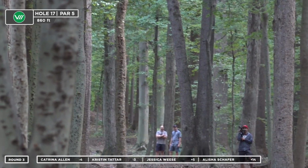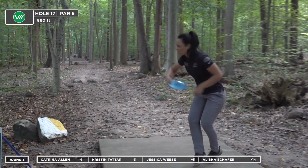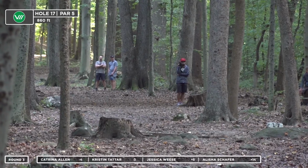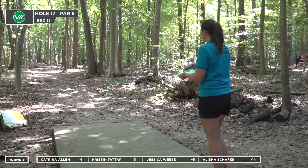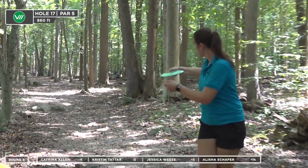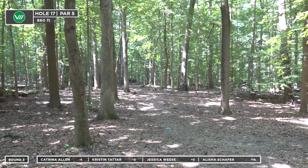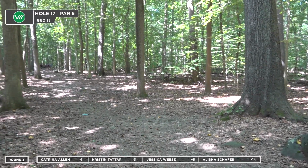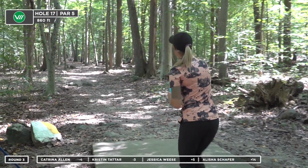And that's covering plenty of ground. And a really good tee shot there by Jessica. Kristin staying tree free, which in itself is an absolute win out here on hole 17. A thrasher for Alisha, and pretty much matching the shot that we just saw by Kristin. This is an X3 by Catrina.